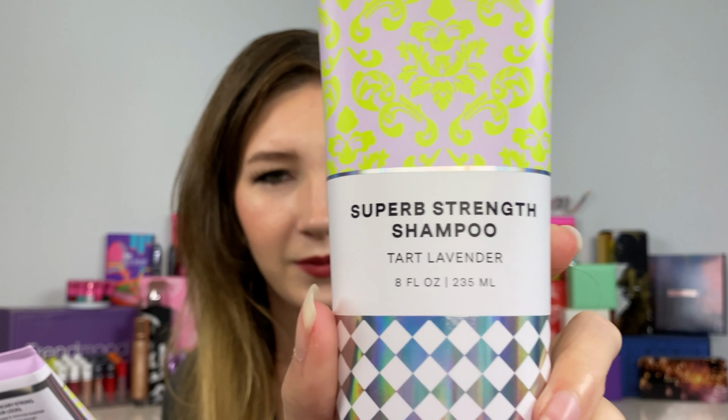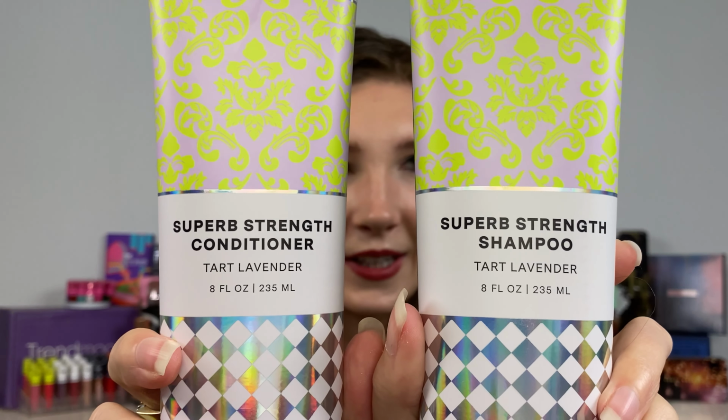And then I have one more that smells like you're cooking pumpkin bread. And it's called pumpkin spice. And it's a body polish. I'm gonna have a nice clean shave. And then these are shampoo and conditioner. I don't know why I can't say that word, that S word. But they're both the same. And then it says tart lavender. I don't really know if that's a smell. I'd assume that's what the smell is.